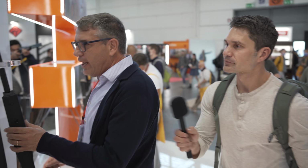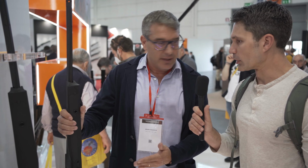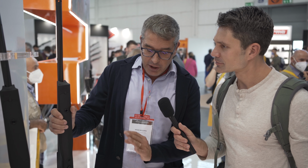Yes, this is in order to match the price point, because I remind you that our focus is young hunters. Usually young hunters don't have a lot of money. But we wanted them to live their passion in the best possible way. So we have made these rifles, which are, how can I say, no frills. It's very essential, but with everything you need, especially from the ergonomic point of view.